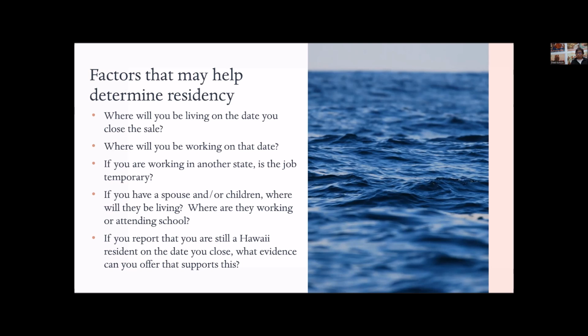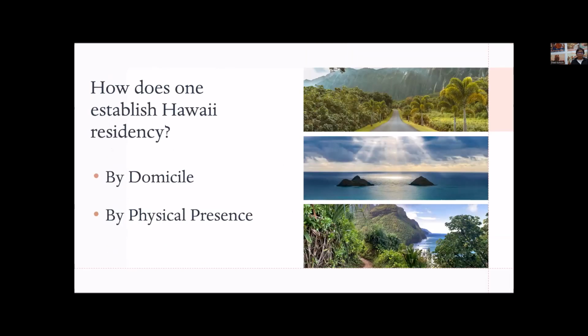If you report that you are still a Hawaii resident on the date you close, what evidence can you offer that supports this? So there are two ways to establish residency in Hawaii. The first way is establishing residency by domicile, and the other way is by physical presence.